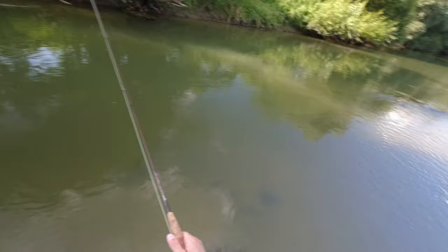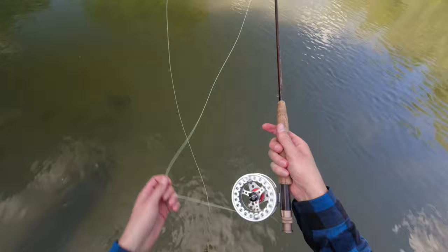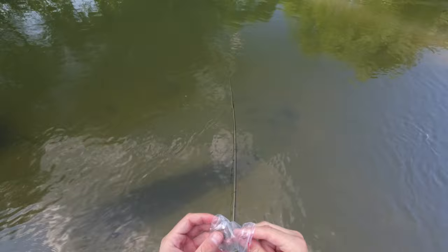And right where that huge fish is. Unfortunately, that was our last one. You know what? I'm gonna try the big boy hopper.